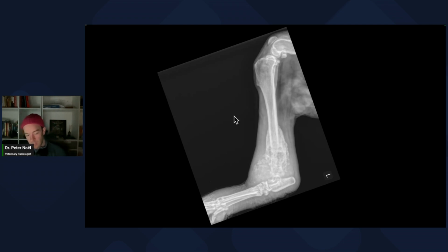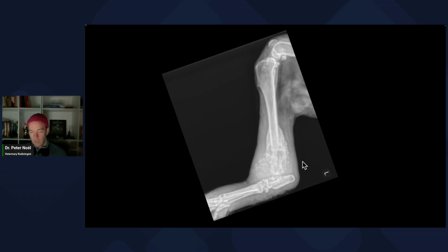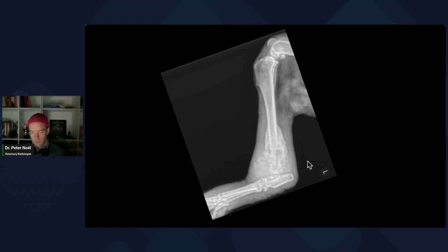You've got medullary lysis, cortical lysis, an indistinct or long zone of transition, and the periosteal reaction. This sort of smooth, continuous reaction, or Codman's triangle that Dr. Allen referenced, you tend to equate with inactive or chronic and non-aggressive. It's the spiculated, irregular, discontinuous stuff that's more an aggressive feature or an active periosteal reaction.